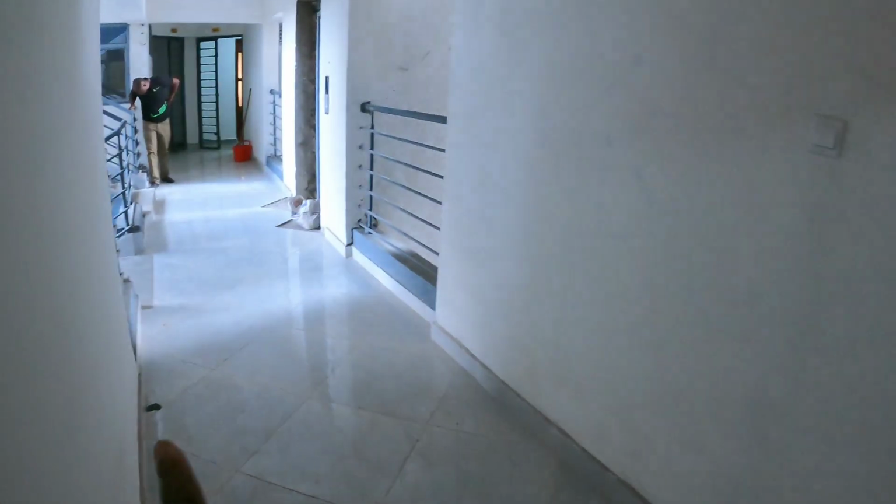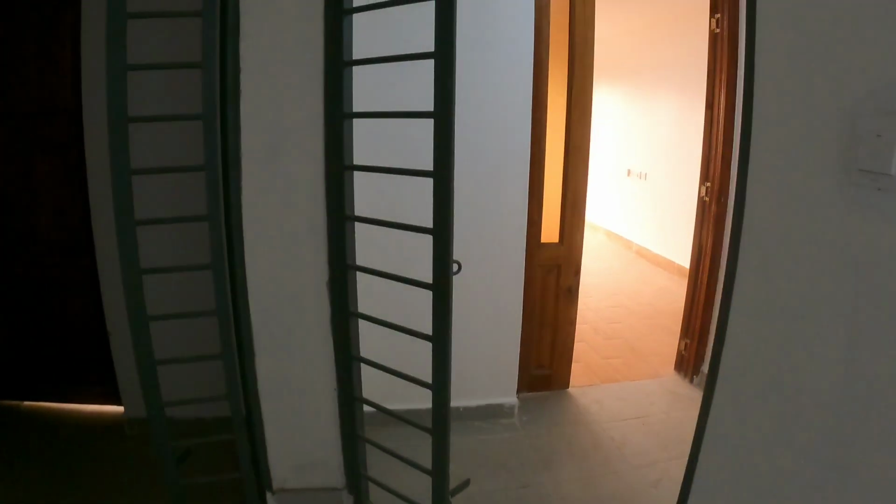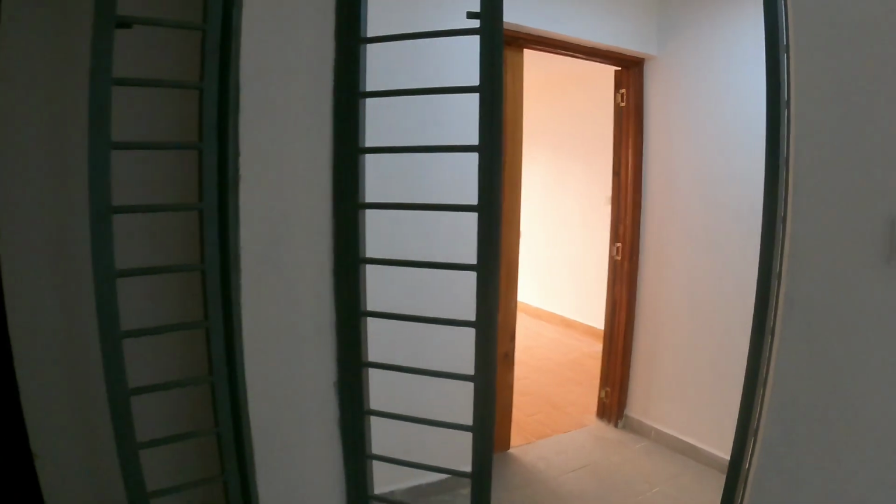It's a really good house. They also have a three-bedroom apartment, of which I'm going to show you. So first thing first, let me show you the two-bedroom. The lift is still under construction. I think it's a newly built apartment, guys. So look at it.